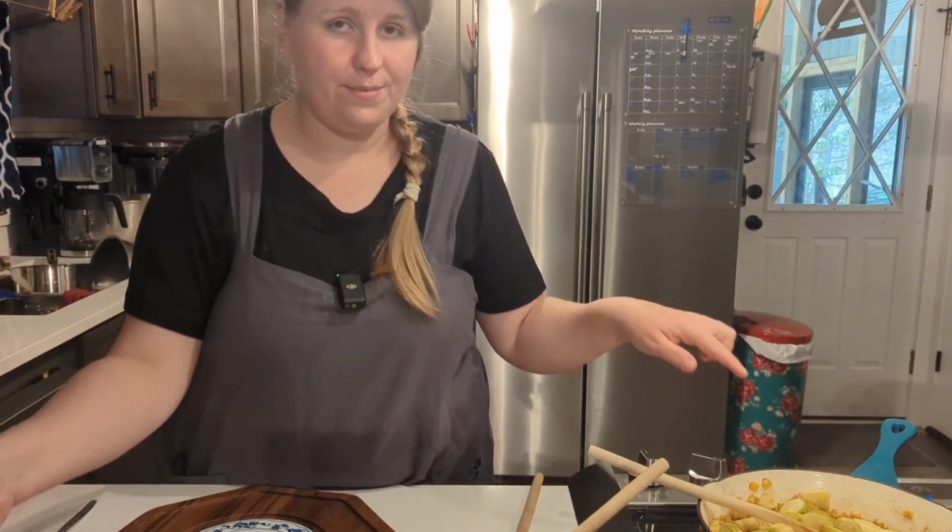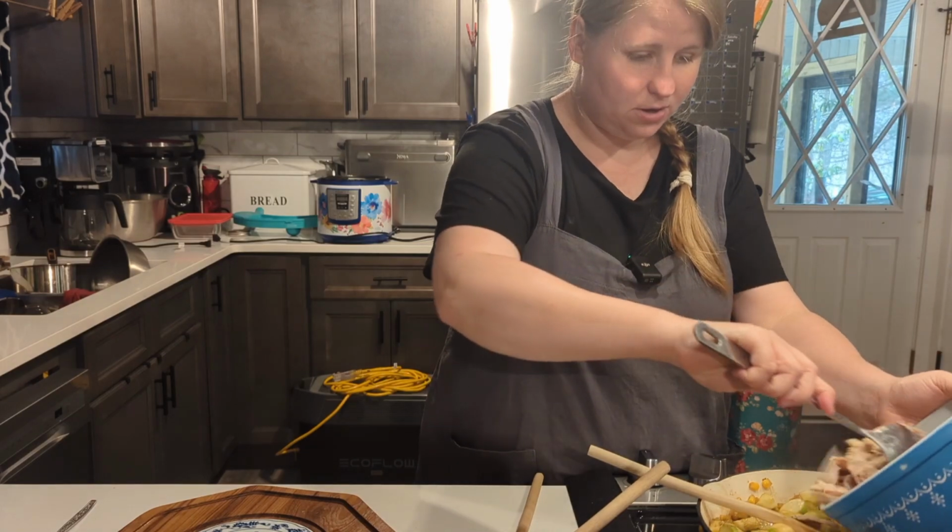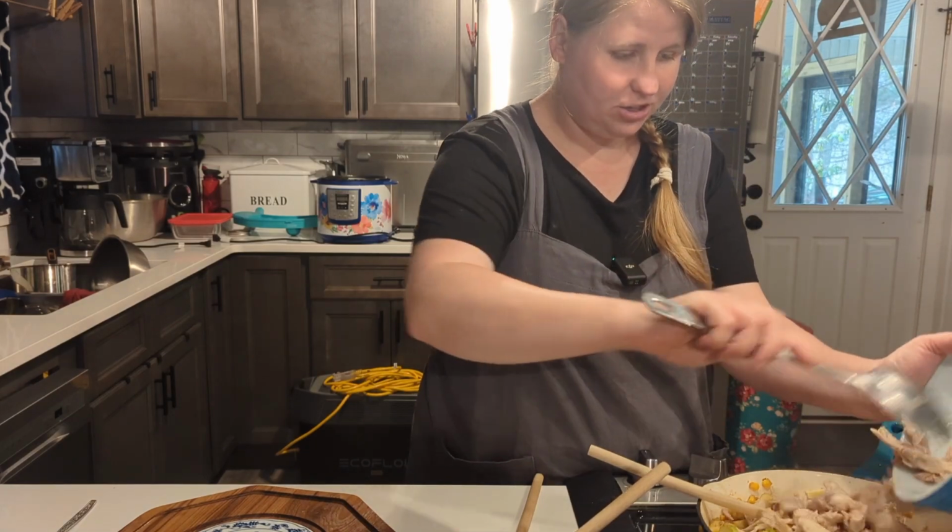Okay, now the last thing we have to do is get the chicken in with the squash and zucchini so it can start cooking. And you can see we had quite a bit of chicken for this one.